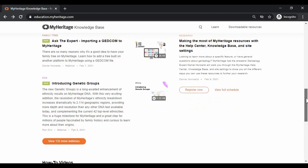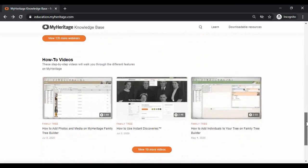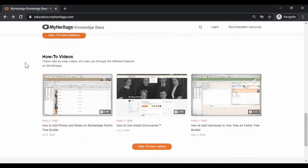So again, you will always have something new to view. And on the third part, or the bottom part, you will find the how-to videos. Those are updated a little bit slower than the other areas, because although they are shortened, they're very high quality created, and we want to be sure to guide you step by step into the different processes that you may need to do on MyHeritage.